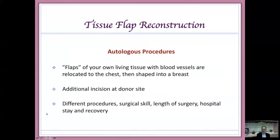So that covers the implant reconstructive procedures. Now we're going to turn to the other category, which is called autologous procedures. Autologous, again, refers to the fact that these are procedures using the patient's own body tissue. And again, we also refer to these as flaps of living tissue.